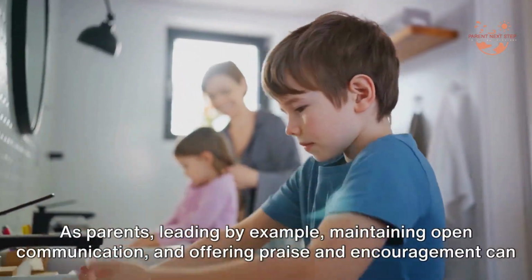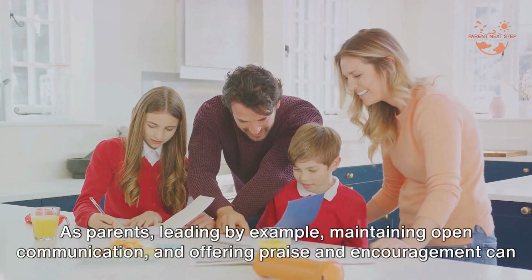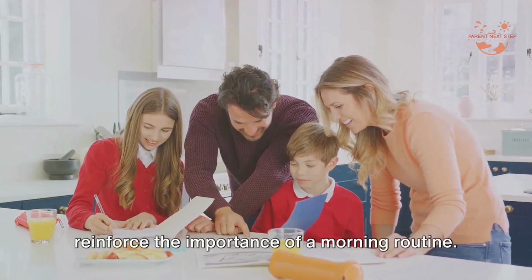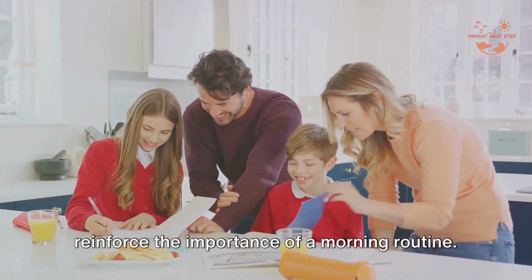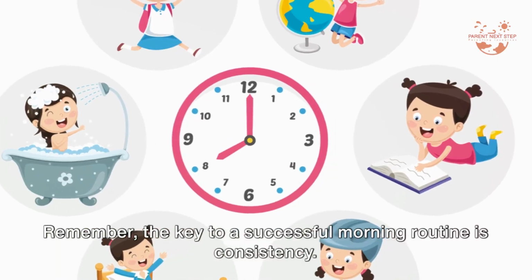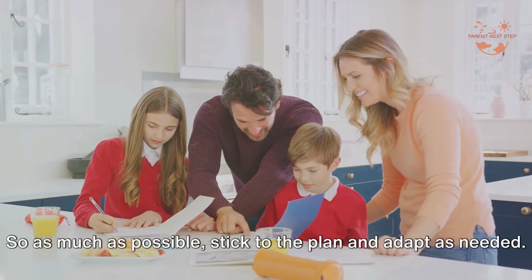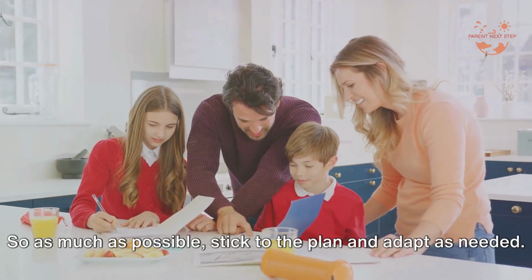As parents, leading by example, maintaining open communication, and offering praise and encouragement can reinforce the importance of a morning routine. Remember, the key to a successful morning routine is consistency. So, as much as possible, stick to the plan and adapt as needed.